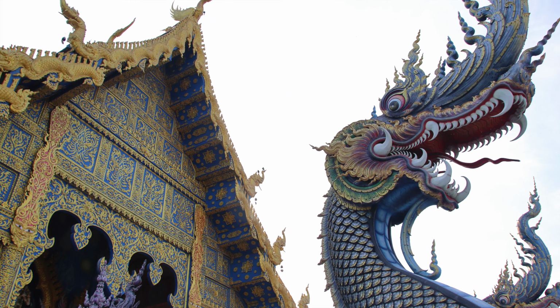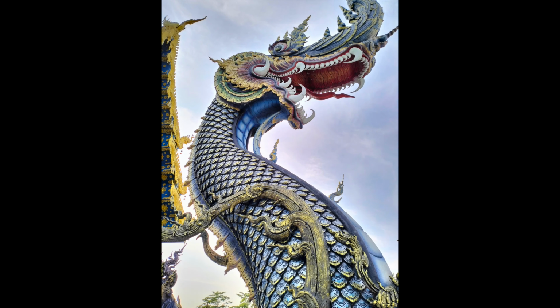The statues at the Blue Temple were just absolutely incredible. The detail in these was phenomenal.